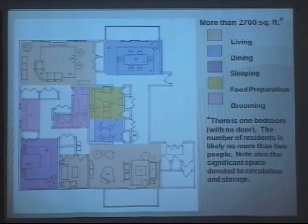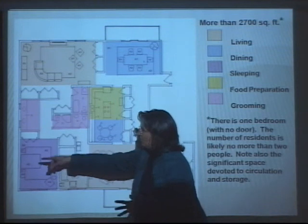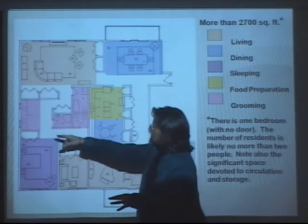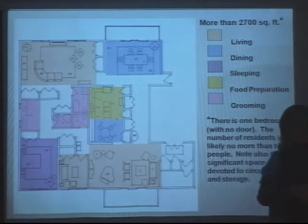So what's interesting about this is there's one bedroom. It doesn't even have a door. Do you see how? That's where whoever lives here sleeps. And there's no door. So at most, probably 2 people live here.